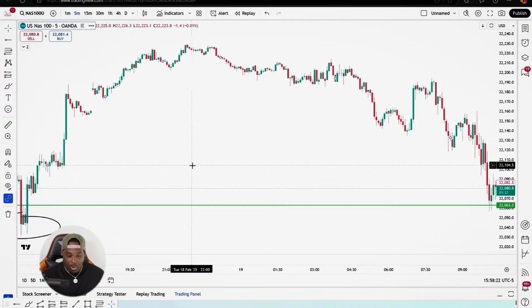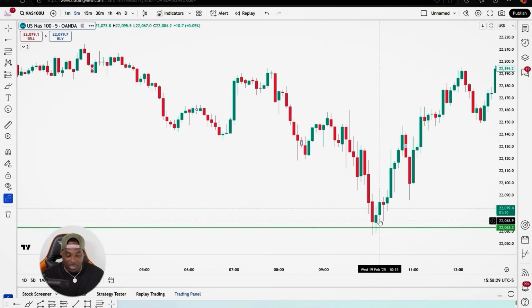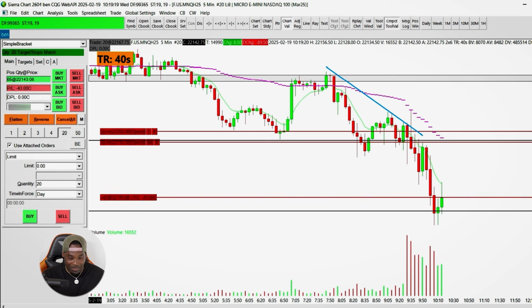So right here, the market came to this level right here, and I decided to get in because, if you look at it, it was rejecting this level right here. So let me show you guys the live trade real quick. All right, so right here, you see that I'm in the market, and honestly, it doesn't look too good because the market went up and then it shot back down. It's giving me this wick on a 5-minute candle right here.